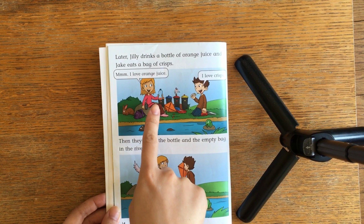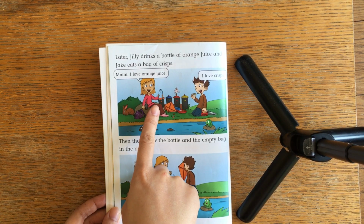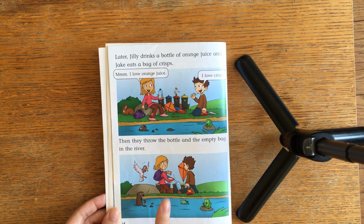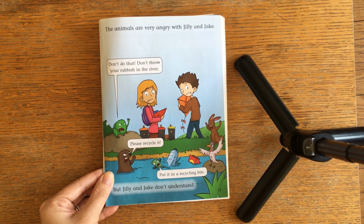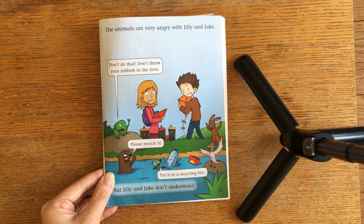Later, Jilly drinks a bottle of orange juice, and Jake eats a bag of chips. I love orange juice. Yummy, I love crisps or chips. Then they throw the bottle and the empty bag in the river. The bird, the otter, and the fish and the frog look very shocked. Oh no, they think in their heads. The animals are very angry with Jilly and Jake. The frog said, don't do that. Don't throw your rubbish in the river. The otter says, please recycle it. The fish says, put it in the recycling bin. Even the rabbit is angry with them.